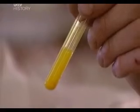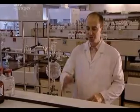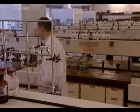Before Marsh, there was an extremely simple test for arsenic. All you had to do was to pass hydrogen sulfide through the suspect solution, and what you obtained was a yellow precipitate if arsenic was present. The problem with this was that if you left it for a few hours, the solution would basically go colorless and you had no precipitate left. And therefore this was useless for presenting to a jury.